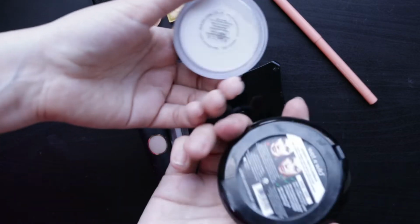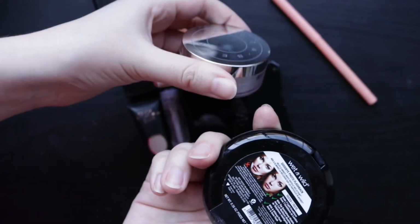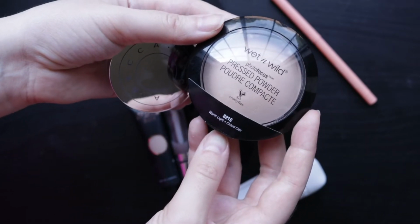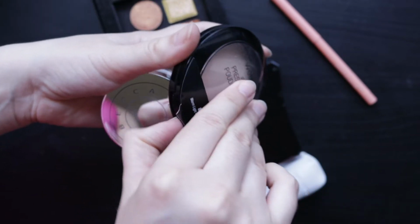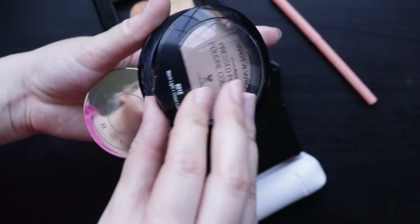Next I have these two powders. One is the Becca Under Eye Brightening Setting Powder, which I'm going to be using to set my under eyes. And then to set the face, I'm going to use the Wet n Wild Photo Focus Pressed Powder. And this one I got some time ago, and it actually went hard pan on the top, so I had to scrape that off, but now it seems to be working fine.